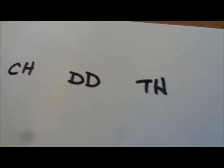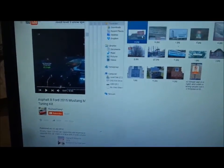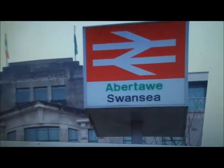I think we should just look at some train station names. This is so simple, honestly, guys. I think what happens is a lot of English people have got a fear of the Welsh language because they think it looks confusing. It really isn't. Let's give a go at some train station names. Okay, so now we know how to say the letters of the alphabet. Let's put them together to make train station names.